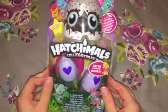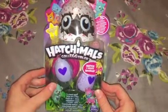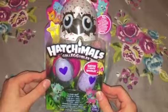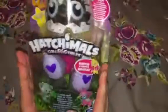Today I have got a 2-pack of Hatchimals because I have been singing at old people's homes with my mum, and she was so proud of me that she went to Sainsbury's and got me a 2-pack of Hatchimals. So let's open them up.